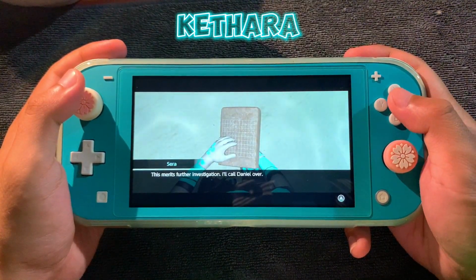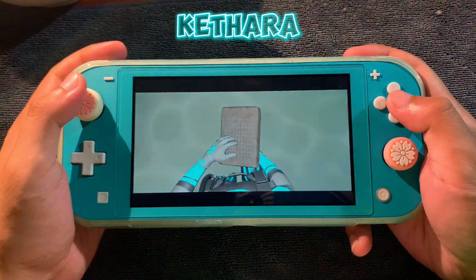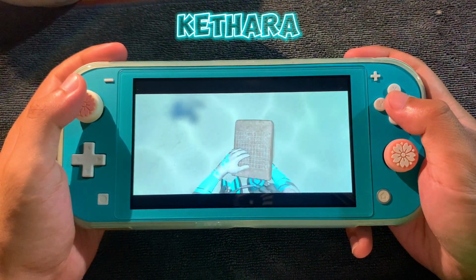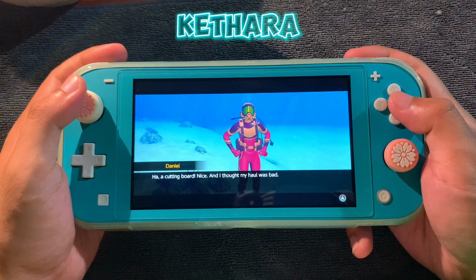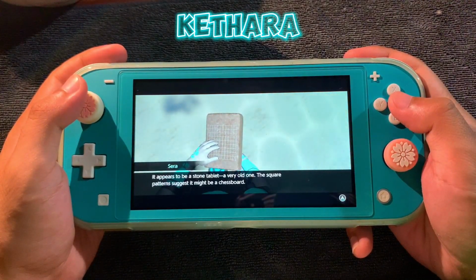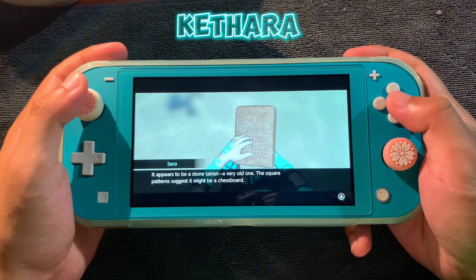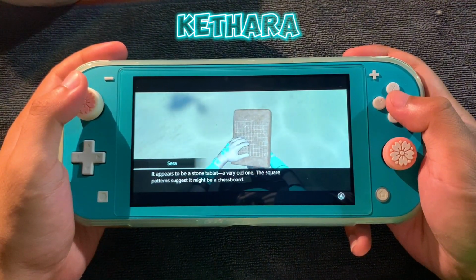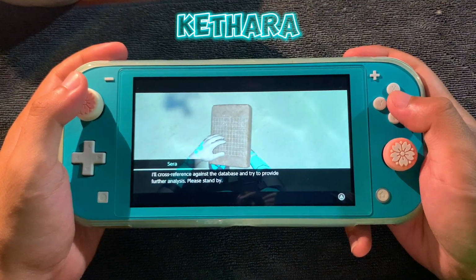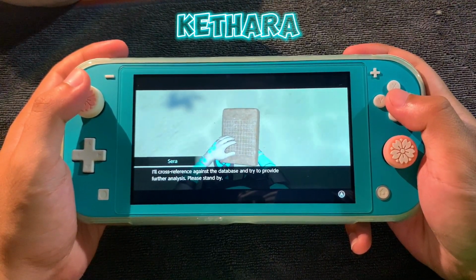This merits further investigation. I'll call Daniel over. It appears to be a stone tablet, a very old one. The square patterns suggest it might be a chessboard. I'll cross-reference against the database and try to provide further analysis. Please.